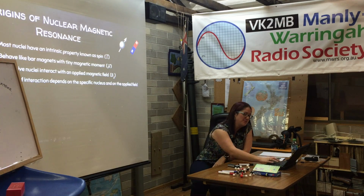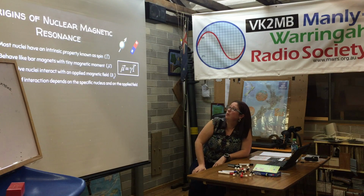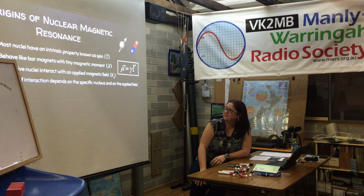It's a really good analogy for what's happening at an atomic level. But the key points at this stage are the fact that most nuclei have an intrinsic property known as spin. And so they behave like tiny bar magnets. And that magnetic moment we represent as mu. And mu is proportional to this nuclear spin angular momentum. And the proportionality constant is gamma. Gamma is called the gyromagnetic ratio. It's unique for every nuclear species.